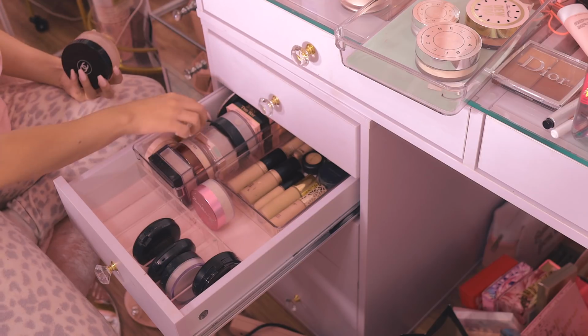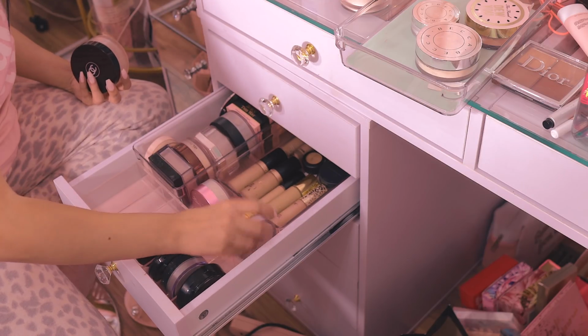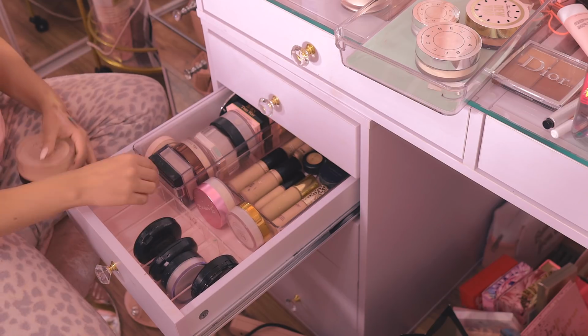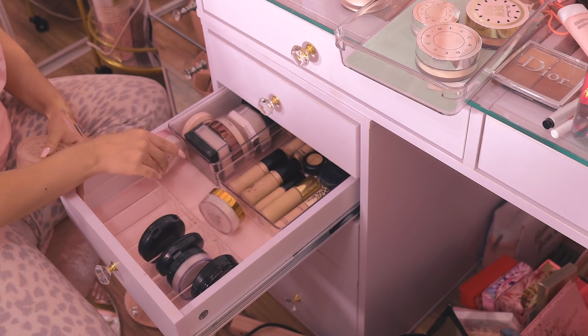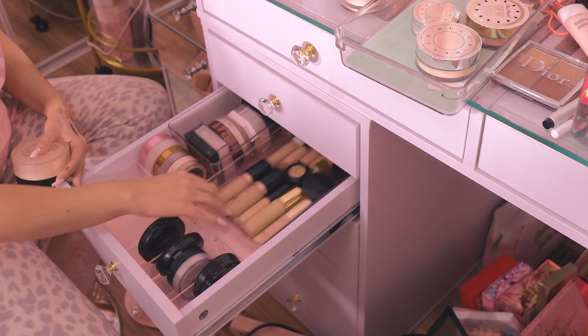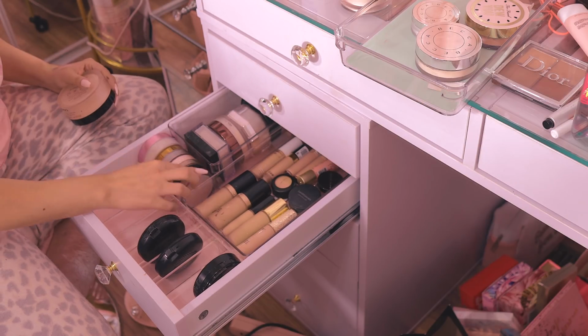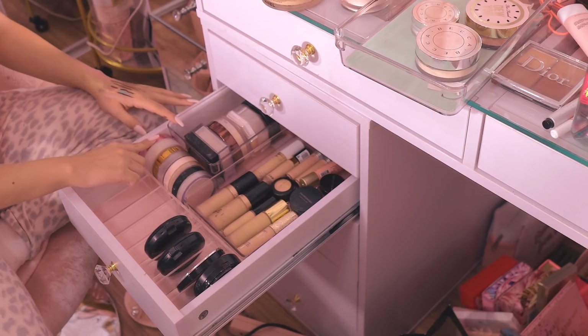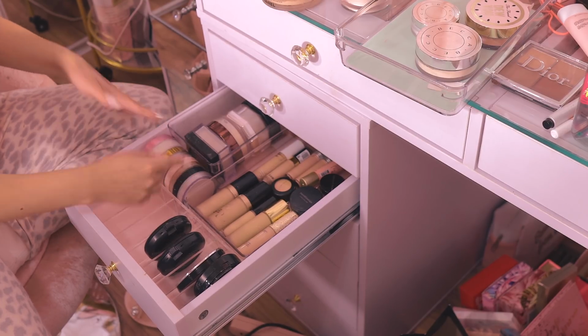Okay, let's put, it's horrible. Okay, that's much better. Perfect. So I did something beautiful. So these all fit perfectly right here.